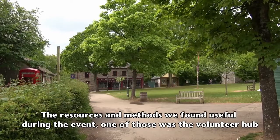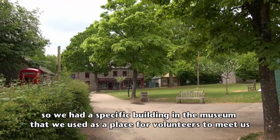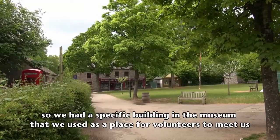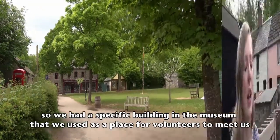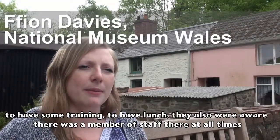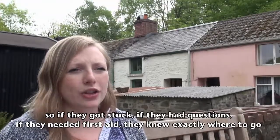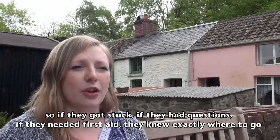The resources and methods we found useful during the event, one of those was the volunteer hub. So we had a specific building in the museum that we used as a place for volunteers to meet us, to have some training, to have lunch, but they also were aware of the fact there was a member of staff there at all times.